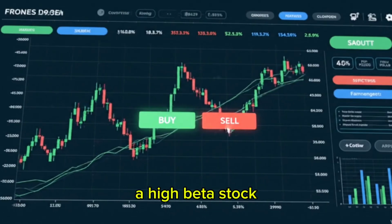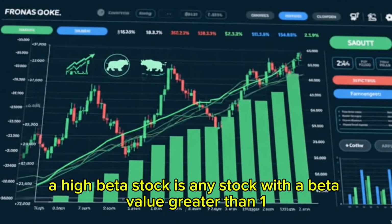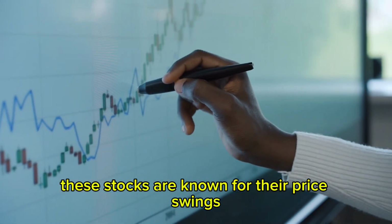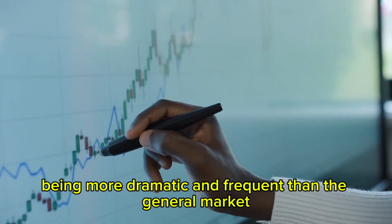What is a high beta stock? A high beta stock is any stock with a beta value greater than 1. These stocks are known for their price swings being more dramatic and frequent than the general market.